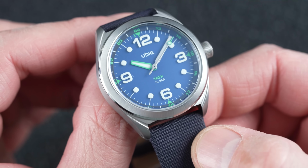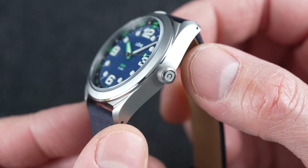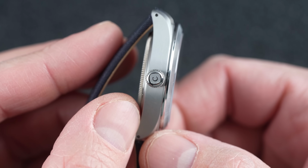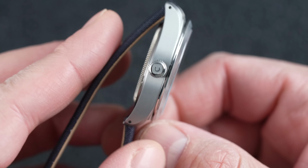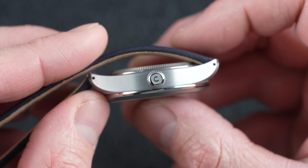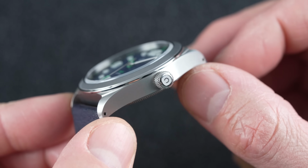You can also see there is a groove to each of the lugs, just there to add a little bit of extra visual interest. Now the crown is an interesting one with the cubic U on the end, which looks remarkably like a C just turned 90 degrees. It's set there in a squircle. The crown itself has this kind of curved ripple pattern to it for extra grip. Not really necessary, but again, it does add extra visual interest.